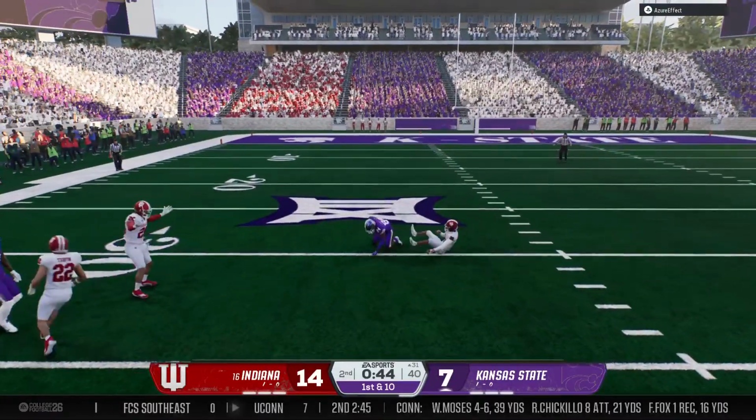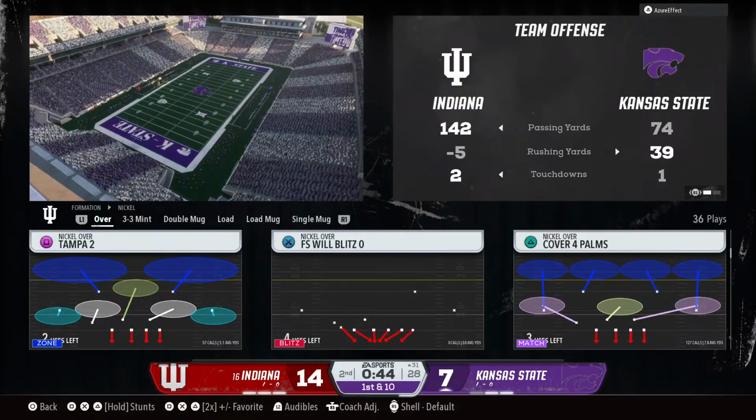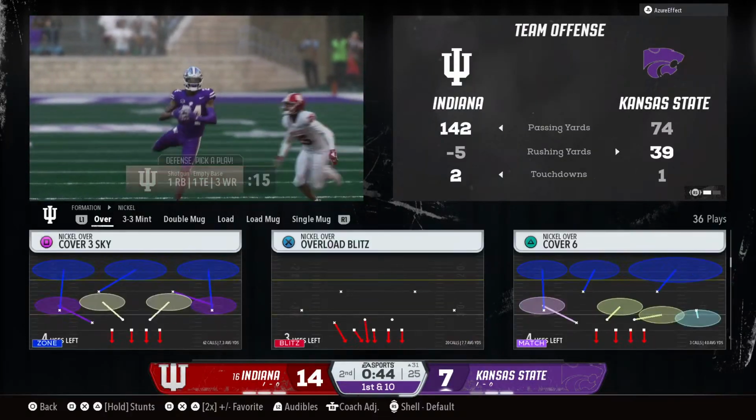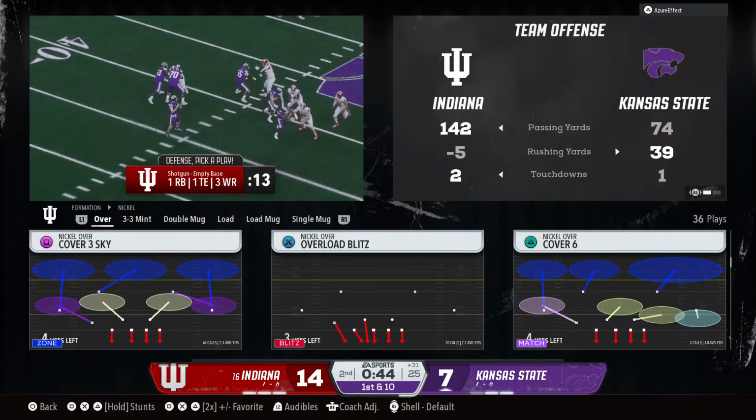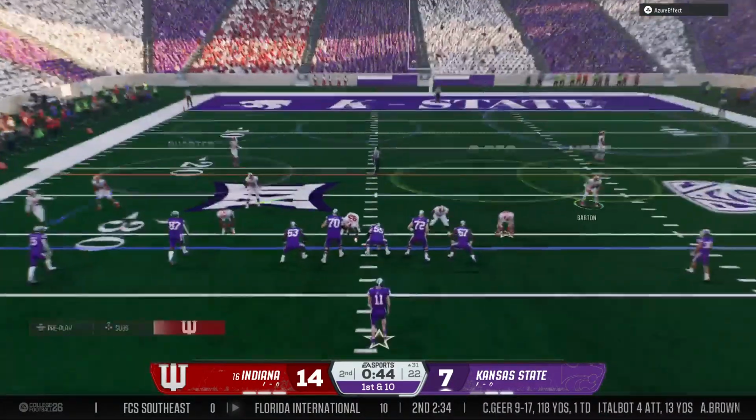Got his man downfield. Brought down at the 31. It is a first down. Here's a timeout on the field. Tight game here late in the first half. Offense threatening, 1st and 10 from the 31.